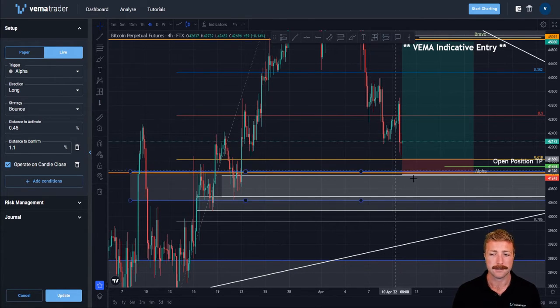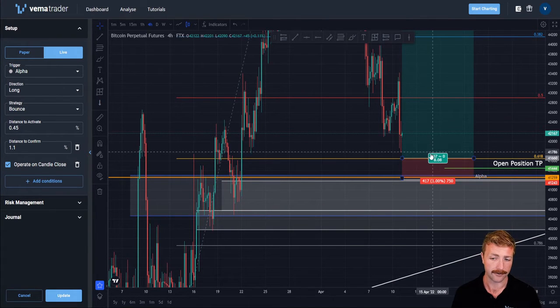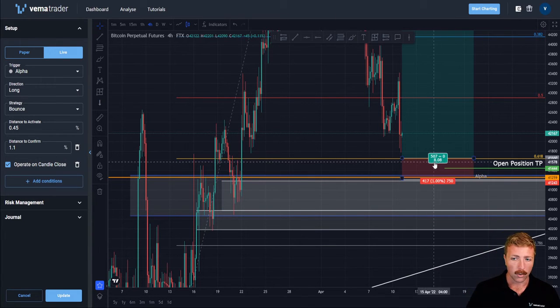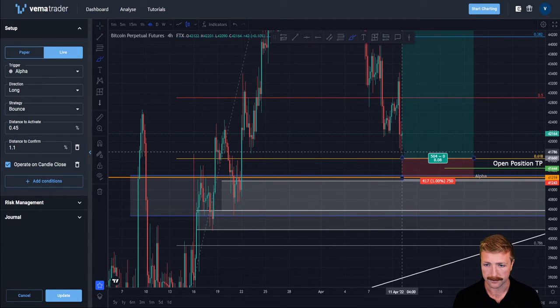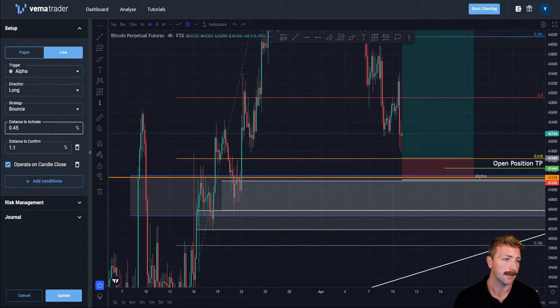So that trade on alpha is like my best entry, right? You can see that it's actually below the daily demand zone. So if we just wick and touch that zone perfectly, I won't actually be in that trade. It's one where I'm like, I want to get a really, really good entry on this trade. So my alpha is down there. What I've put in place to protect in the event that we do just beautifully touch that zone but don't quite make it to alpha and then come back up and confirm my idea and bounce from there is this position.